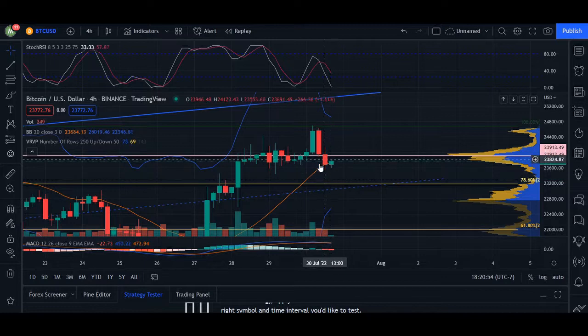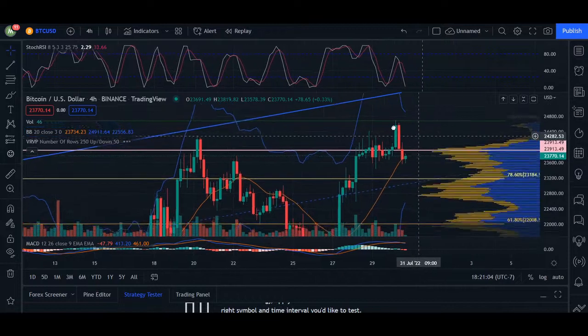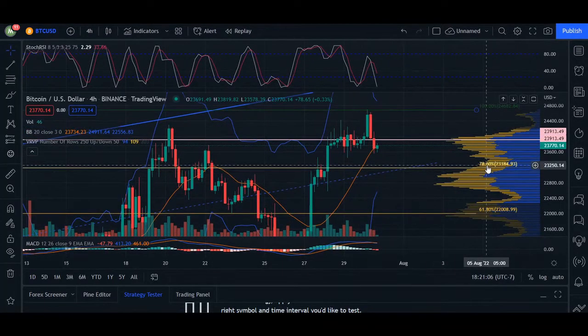Not only that though, if we are going to be closing below the 20 MA here, we can see this orange line, a part of the Bollinger Band, then we are ultimately going to come back down to another area of body and supply of our volume indicator, which again, we can see on the outskirts of 78% of our fib, 23,184. So that's my target here for Bitcoin, you guys.